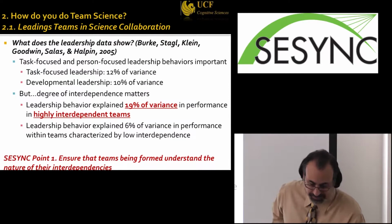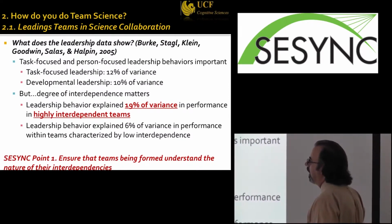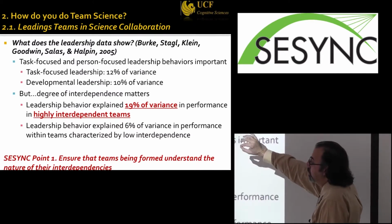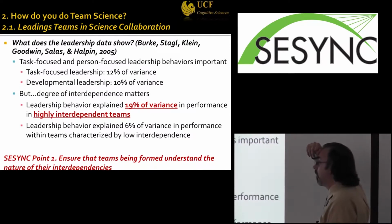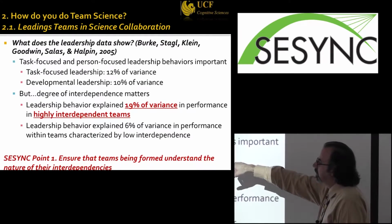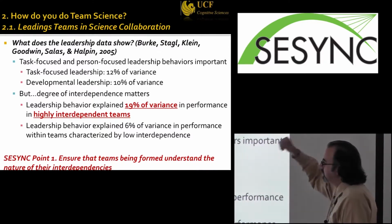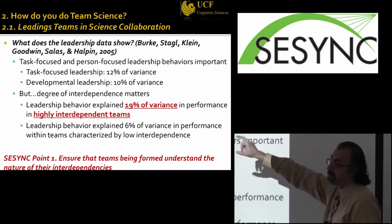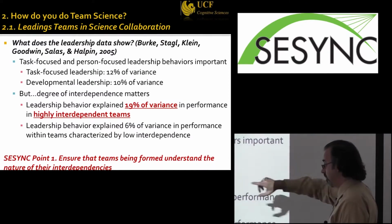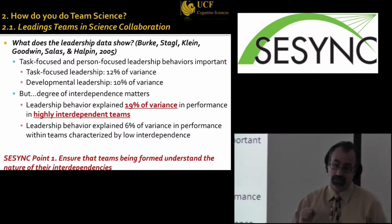So there have been lots of studies of leadership, and I want to make a distinction between some of the things that leaders do. Leaders can take a task-focused or a person-focused perspective, and a meta-analysis on some of this research showed that task-focused leaders explain 12% of the variance in performance outcomes, developmental leaders explain 10% of the variance, but the most interesting issue is that the degree of interdependence in those teams mattered. So leadership behavior explained almost 20% of the variance in highly interdependent teams.